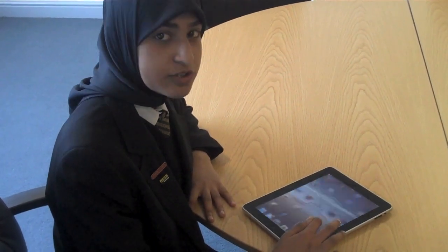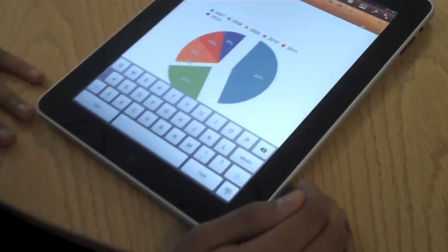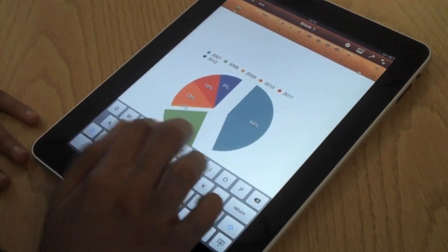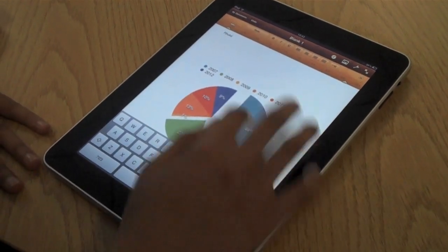The iPad is really great because it has pages just like a Word document. It has a good sized keyboard so I can be in around school to type away doing my assignments. It's really great because I can also manipulate data.